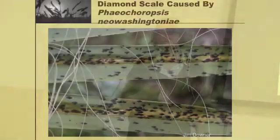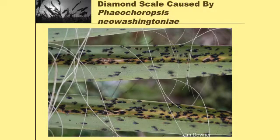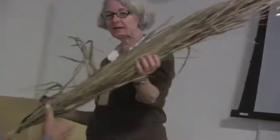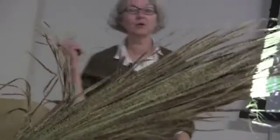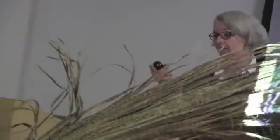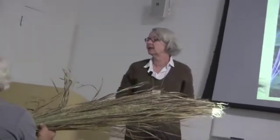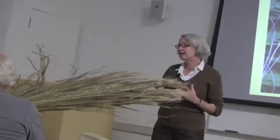And another one, diamond scale. It's not a scale, this is a fungus. And here, all these black things are the spore-bearing structures. So here's another one, and that one's really easy to identify, and it only goes to Washingtonia prolifera and its hybrids. Usually along the coast, it does better in cooler, wet weather because this palm likes hot, dry weather. And again, it's not fatal, but it just keeps at it, and the plant keeps losing the oldest leaves first prematurely.